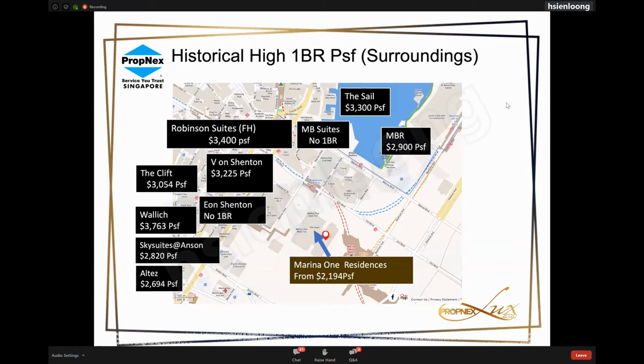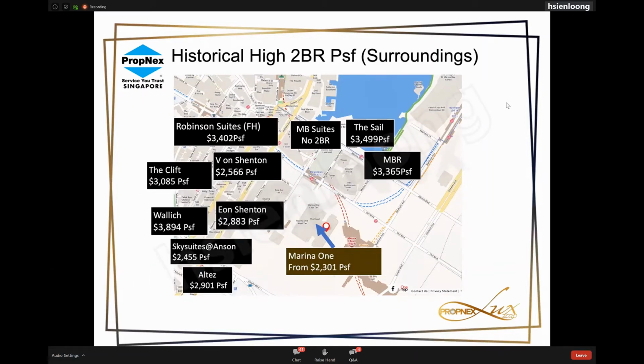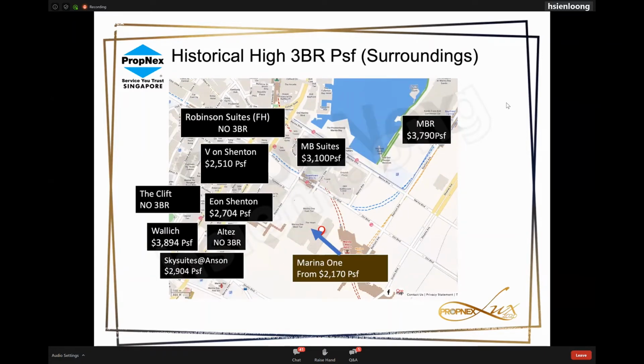historical high. Even for the two bedrooms, you can see, all these slides were already shared by Tammy, so I will just briefly go through for those who have seen it. For those who haven't, you can get the slides, they will be out soon. We are still very much below the historical high, which is why Marina One Residence has been flying off the shelf because of its low entry price. Three bedroom two.